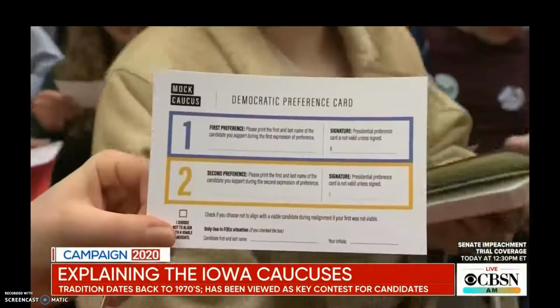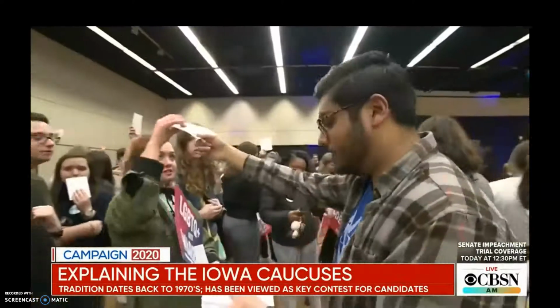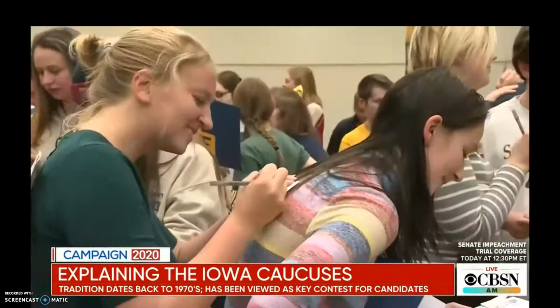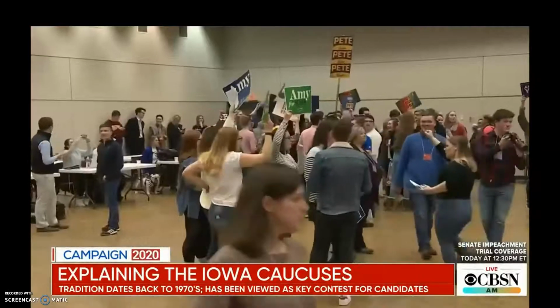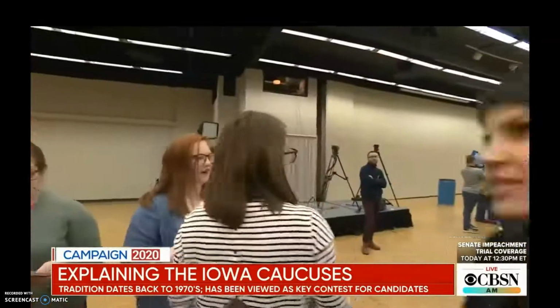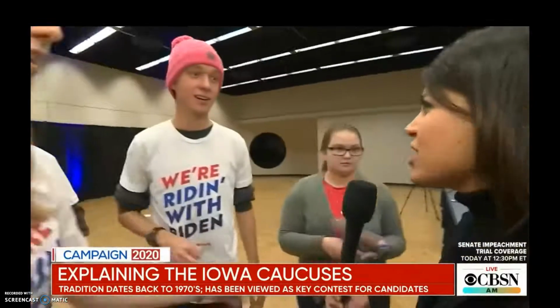But to be viable on caucus night, a candidate needs the support of at least 15% of people in the room. Every caucus goer needs a card. In this mock caucus, only Elizabeth Warren and Pete Buttigieg met that threshold in the first round, leaving other candidate supporters scrambling. How stressful is this?